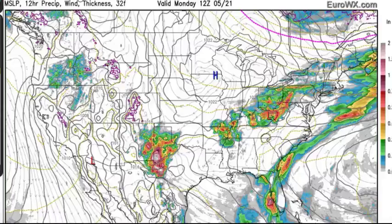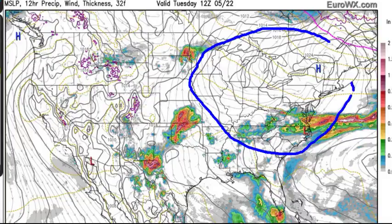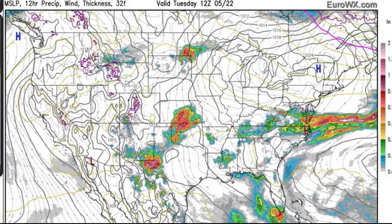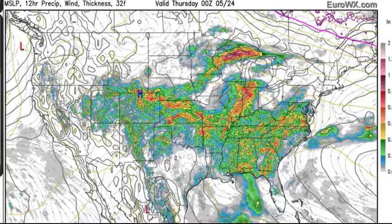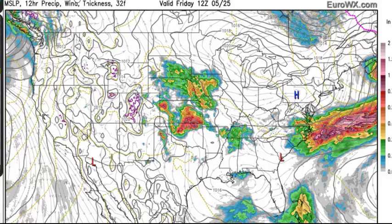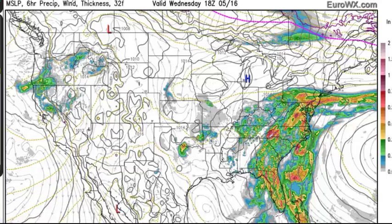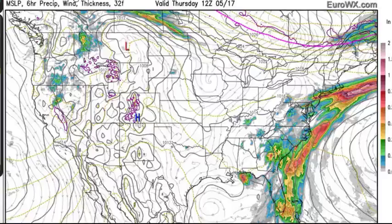Okay, then the rest of it, just kind of a very quick overview. There comes that high settling in across the Great Lakes. The model is going for storms developing on the southern plains once again around the 21st, 22nd. So, doesn't look quite as bad as you might think. The flow is just a little bit on the weak side. That's the main problem there. And I don't see anything really organized anywhere on this chart sequence.